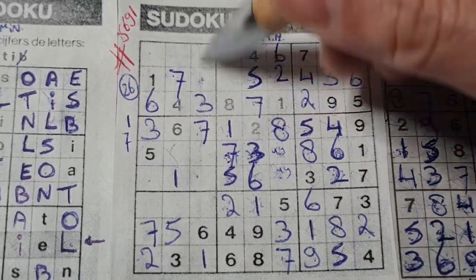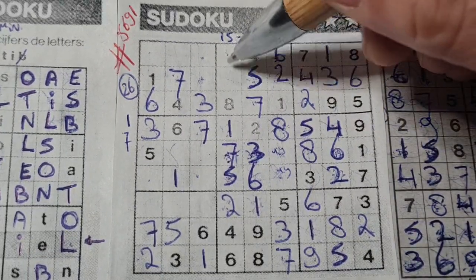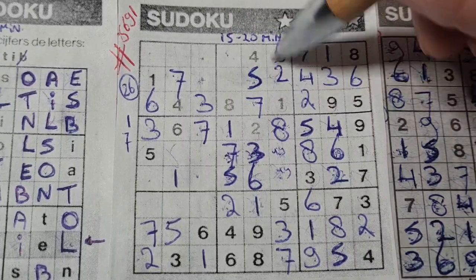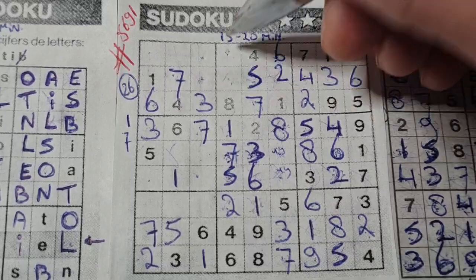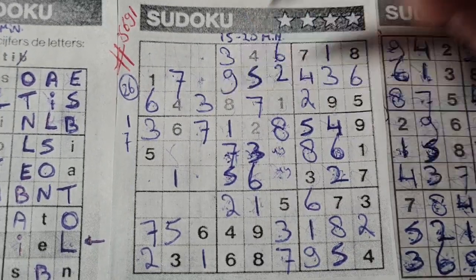2 missing numbers in this big square for numbers. The 1 and 2. 3 is missing. The 4, the 5, the 6, the 7, 8, and 9 is missing. 3 and a 9. We have a 3 in this row. No 3 there. 3 should be here. And the 9 goes there.